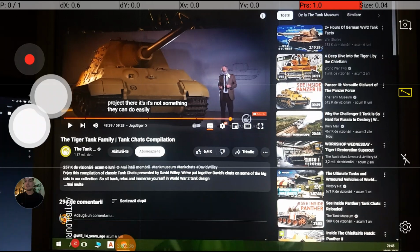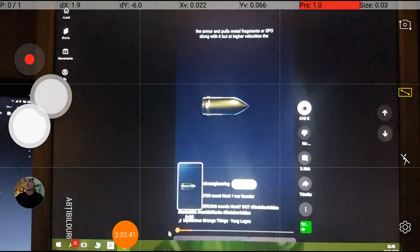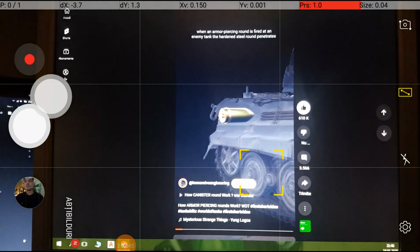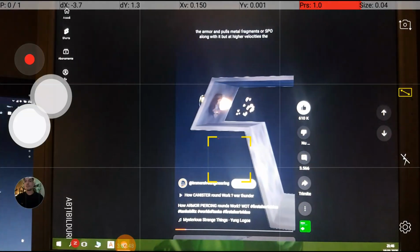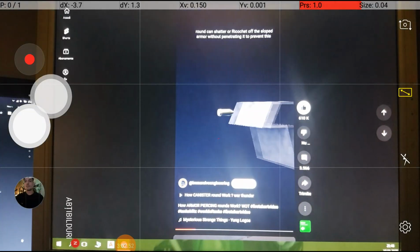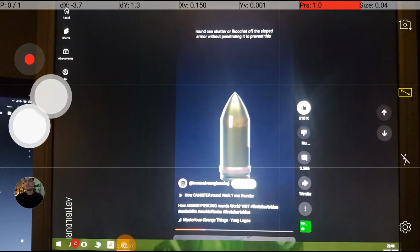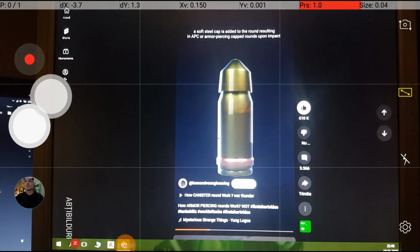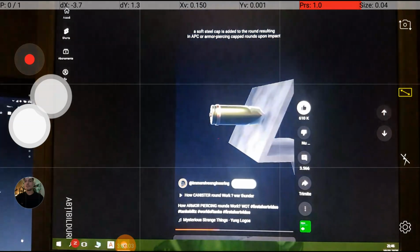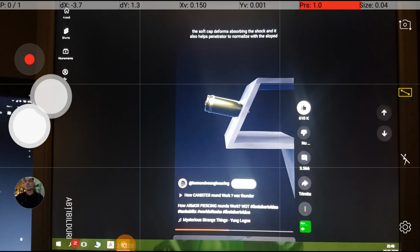I will show because Mr. said something about ammunition. At higher velocity, when an armor-piercing round is fired at an enemy tank, the hardened steel round penetrates the armor and pulls metal fragments or spall along with it. But at higher velocities, the round can shatter or ricochet off the sloped armor without penetrating it. To prevent this, a soft steel cap is added to the round, resulting in APC or armor-piercing capped rounds. Upon impact, the soft cap deforms, absorbing the shock, and it also helps the penetrator to normalize with the sloped armor.